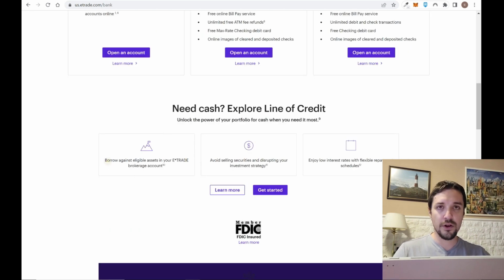You can give the assets that you have in your E-Trade broker's account as a guarantee, and then you can use the money to buy more stocks, for example, but you have to understand that you are going to pay a fee because you are borrowing money.